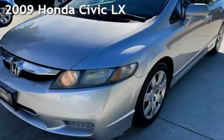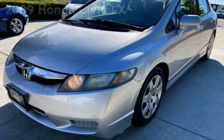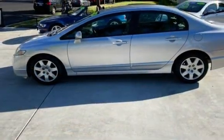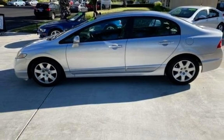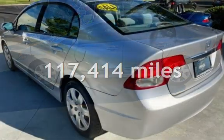Presenting a pre-owned 2009 Honda Civic LX, this four-door sedan has a four-cylinder, 1.8-liter I4 engine, with front-wheel drive, and an automatic transmission. This Honda has less than 118,000 miles on the odometer.